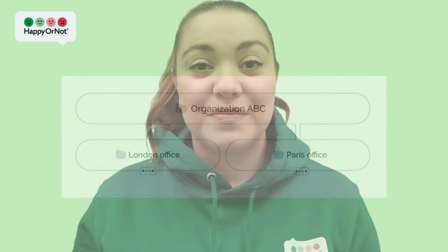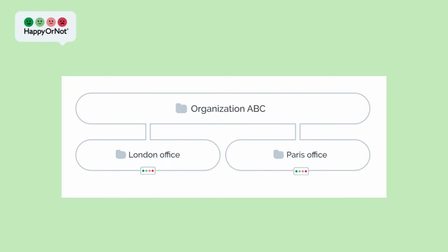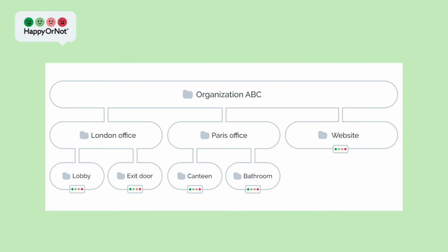It's a good idea to really plan your experience point structure if you have more than one Smiley's product. For smaller organizations, for example, a two-level hierarchy might be enough, where all experience points are under one group. For bigger organizations, you might need multiple levels, for example, countries, locations, and individual experience points in a store.